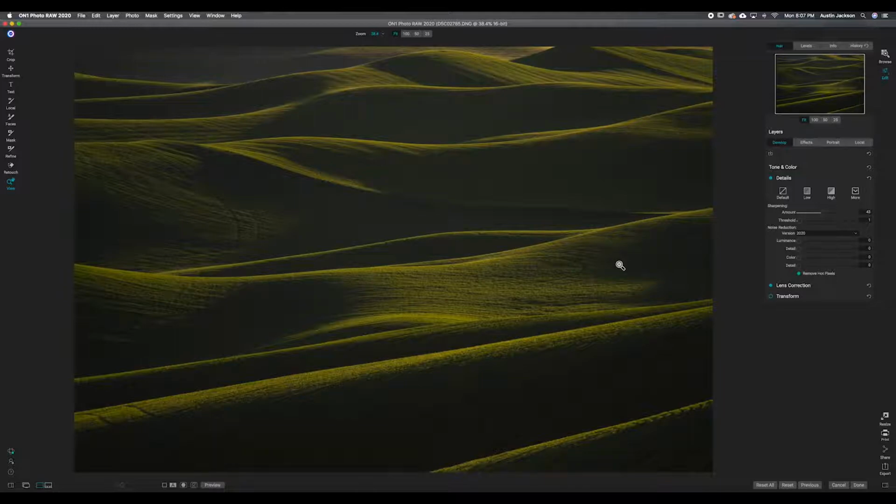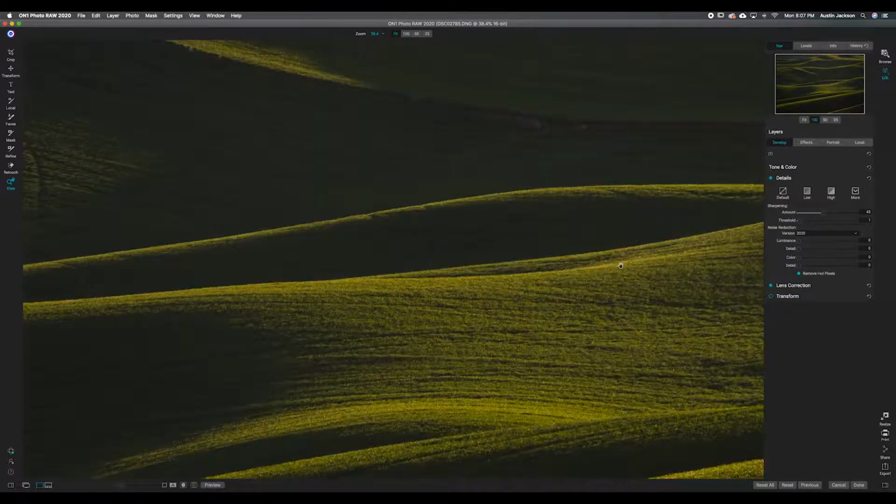And it has very similar keyboard commands to Photoshop or Lightroom. Command plus is going to zoom you in. You can actually toggle this bubble here, and the bubble will let you see what your effect is doing. And you can see the sharpening effect is very small. I could reduce the threshold, but you get the gist.